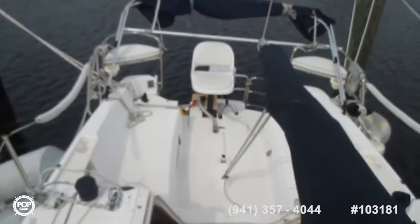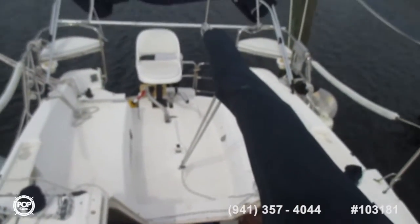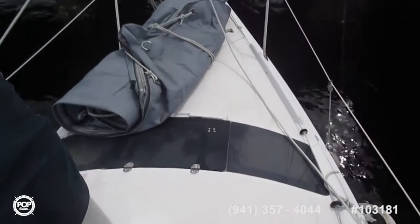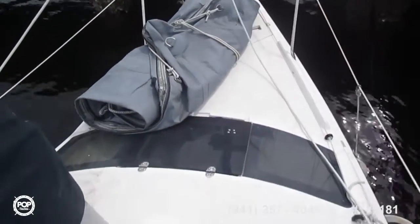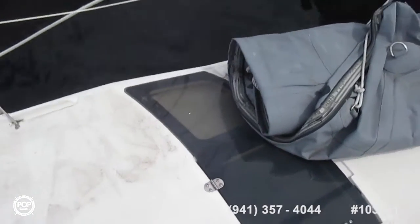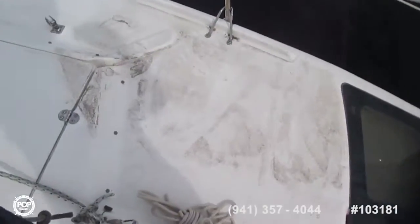Now I'm standing on the coach roof, looking down into the cockpit, on the mainsail cover here. Base of the mast looks good. You'll see the inflatable rolled up on the bow here, so it's a bit in the way of getting the full picture, but I think you get the idea. And where the inflatable was tied down, there's a little bit of dirt there, but that is only dirt, so pay no heed.